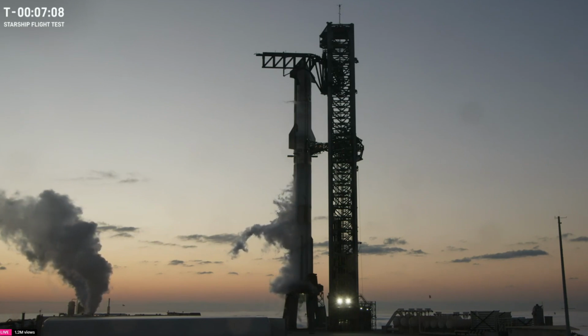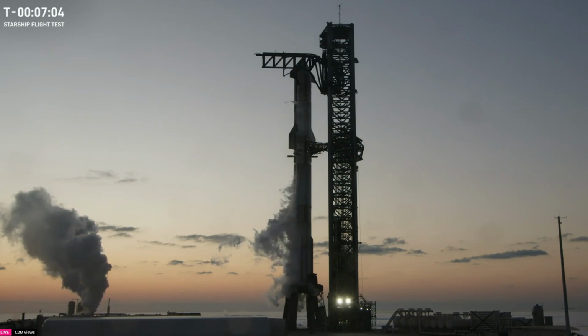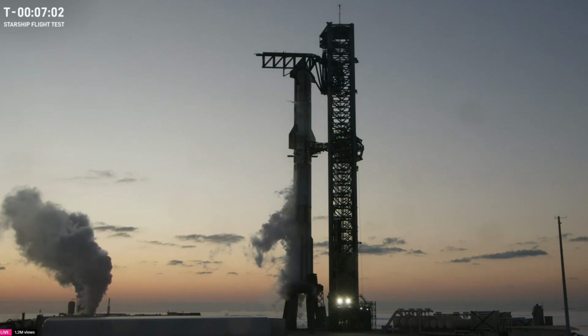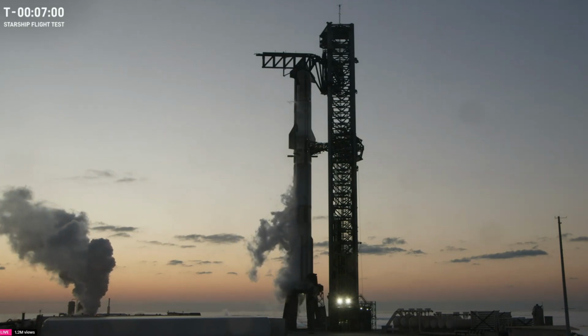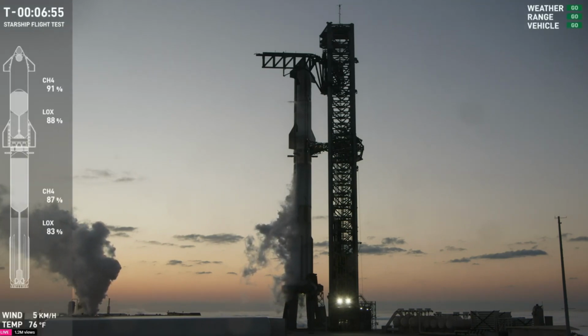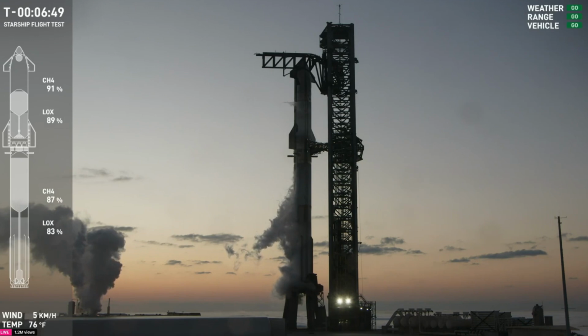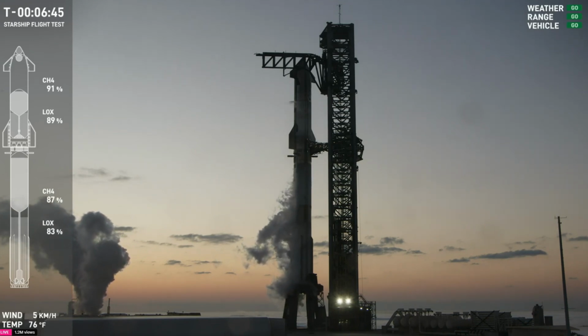Let's check in with Dan. Hey, thanks, Kate. So yeah, we're right at about 7 minutes away from launch. The main thing we are still working is that range clear. Again, we have to make sure boats, airspace, everything is cleared out of the way for our ascent corridor, basically the Gulf of Mexico, where we're launching through before we can actually launch. And so we're working on clearing out just a few more boats.